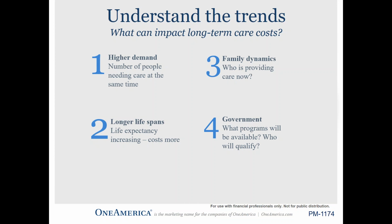For those of you not familiar with filial law, I'll spell it for you. It's F-I-L-I-A-L. And while filial law does a lot of things, it has one thing it does for Medicaid that we all need to be made aware of. It actually allows the states to go after children for the cost of care that was provided to a parent by Medicaid.